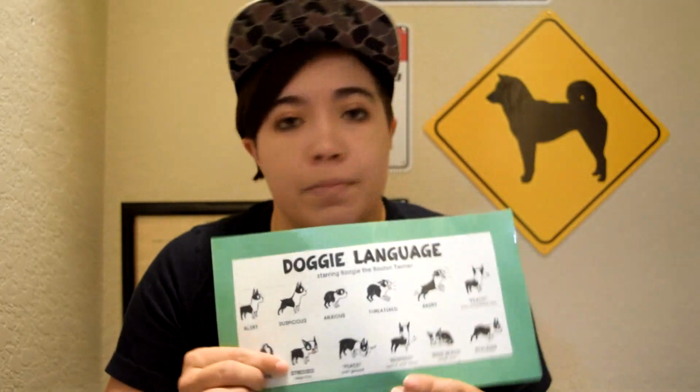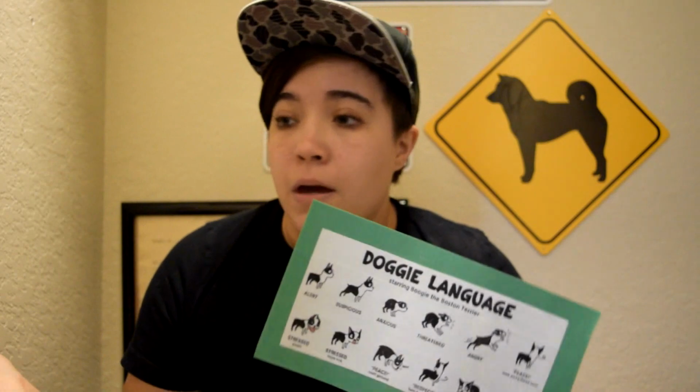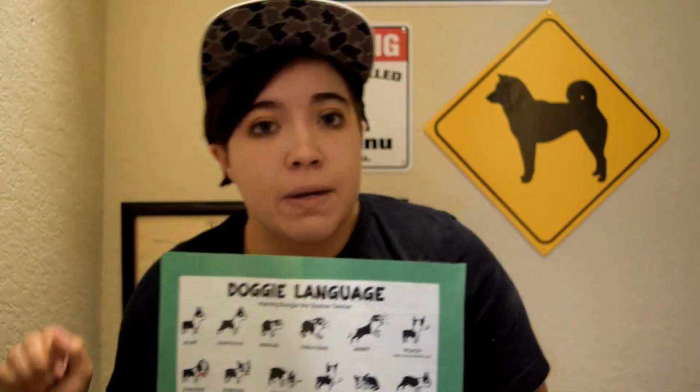Stress, lip lick, a big stress sign, lip lick and yawn. The dog's saying, okay, I'm a little more uncomfortable. If you give the dog a correction, no matter what it may be, whether you take a treat away, whether you pop them with a collar, whether you just come into their space, they may give you a lip lick saying, hey, I'm a little bit nervous.